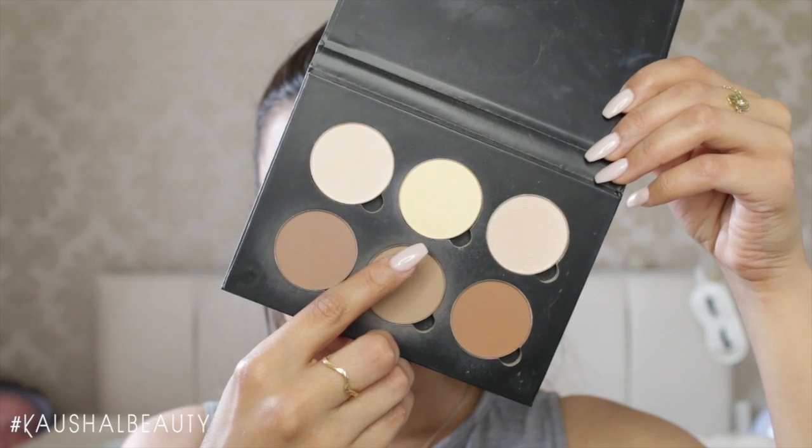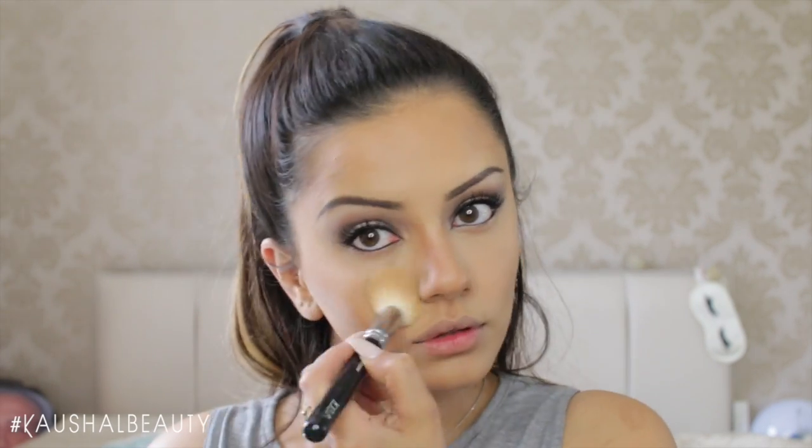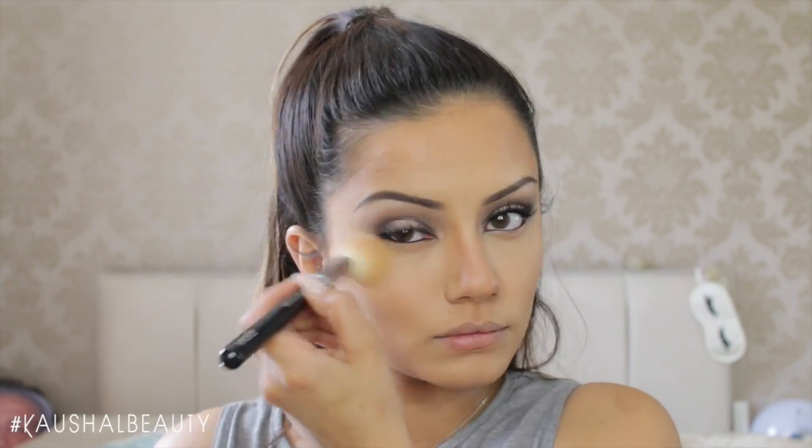So I'm using that same kit and using the yellow banana shade and just pressing that onto the areas where we had applied the Naked Skin Concealer. And this just helps the makeup last a lot longer.